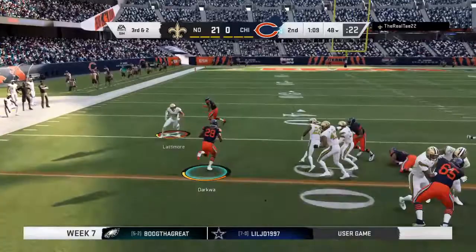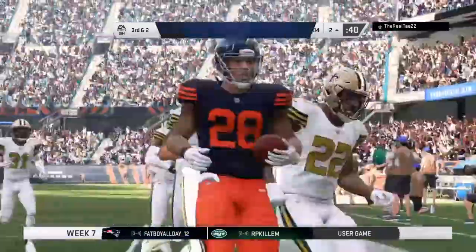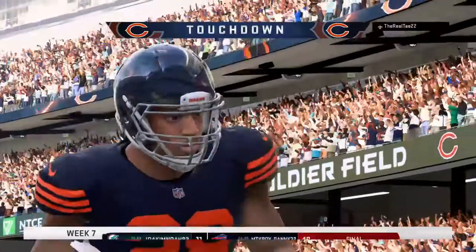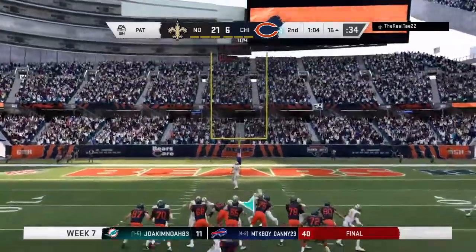Now a carry here for Orleans Darkwa. He's got a first down and then some inside the 40. And he takes this one in for a Bears touchdown. Orleans Darkwa, his 4th touchdown on the year, as they are now on the board here in the first half.